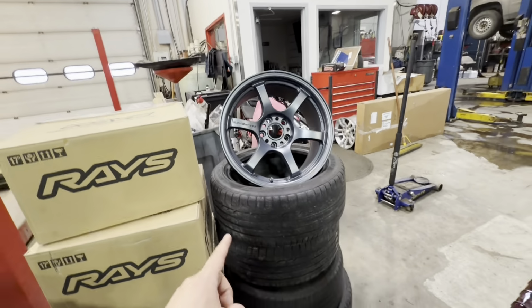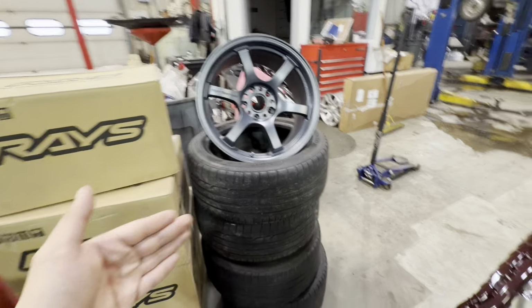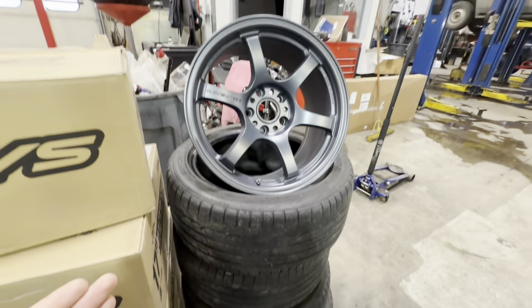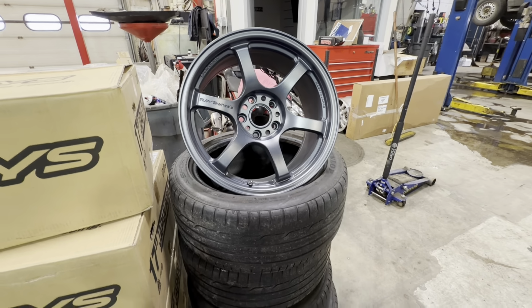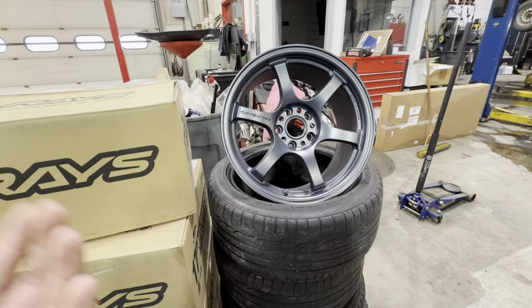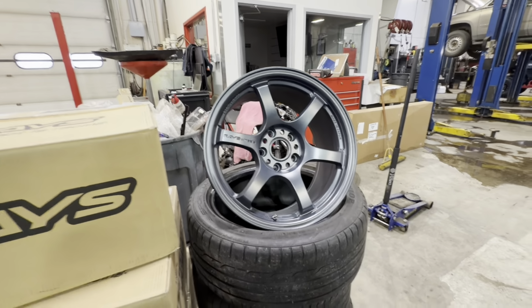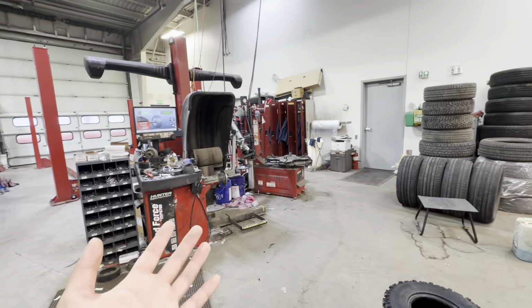The tires, these are spare tires that I just had lying around. They're Dunlop sport tires. I'm just trying out the size to see if I really like it. These are a 235/45 17. I know people have told me I should go with 245/40, but I just want to give these a shot. And then the wheel specs are 17x9 with a +22 offset. So let's try and see if we can install these.